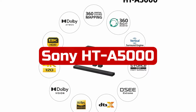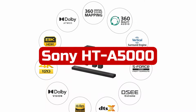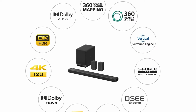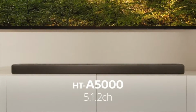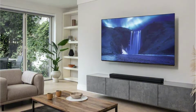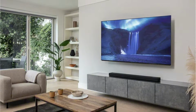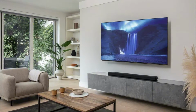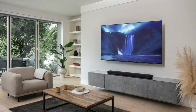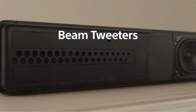At number 2 is Sony HT-A5000 5.1.2 Dolby Atmos Soundbar. Released in 2021, the Sony HT-A5000 is a standalone 5.1.2 configuration. Its build quality is inferior to that of the 7.1.2 Sony HT-A70, and it doesn't perform as well in terms of soundstage. To help provide a more immersive listening experience, it still includes Sony's virtual surround engine and S-Force Pro front surround technologies. Additionally, sound field optimization technology helps to improve audio reproduction based on the room you're listening in.